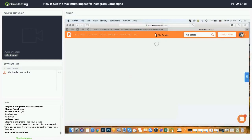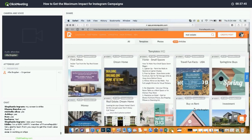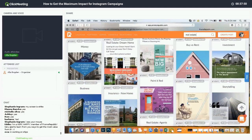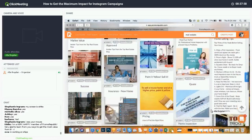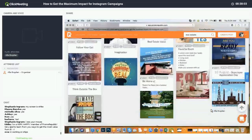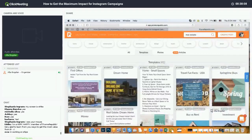Okay, next one is real estate. Some real estate, guys. Just take a look. For real estate, we have first offer, dream home, travel fun. Buy versus rent, investment, money, business, insurance, home, storytelling, success, real estate add-ons, home renovation tips. Guys, you can use absolutely any template and use your photo. So if you want to showcase your listings, you can do this. Just drag and drop your photo.